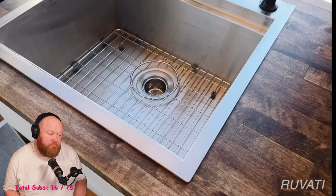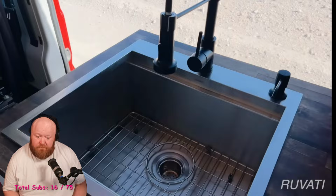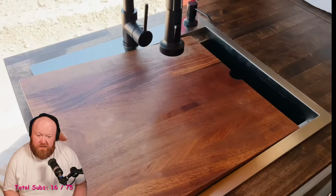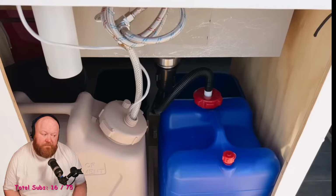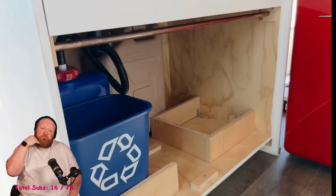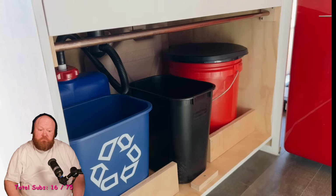I opted for a larger size sink. It's stainless steel, it's made by Rivati, and I've been really, really happy with it. I'm able to do lots of dishes, as well as keep tons of produce in the basket compartment. And then underneath the sink is where the 5-gallon freshwater jug is, as well as a 7-gallon tank for gray water. Also under here is where I've got a recycling bin, a trash bin, and then a little section for a dry composting toilet, aka a 5-gallon. It gets the job done.